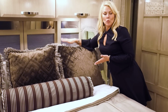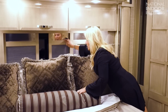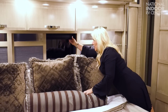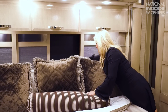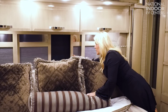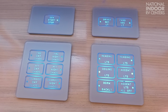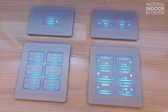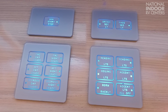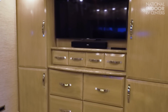Another feature of the King Aire is that they put a window behind your bed. So you just open that up. You have a blackout shade here that you can pull down, and then you have privacy as well. You also have controls underneath your bed. You can start and stop your generator from the bed, and your lighting, security lighting, and shades can all be controlled there.